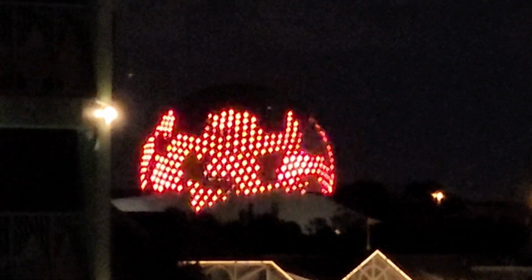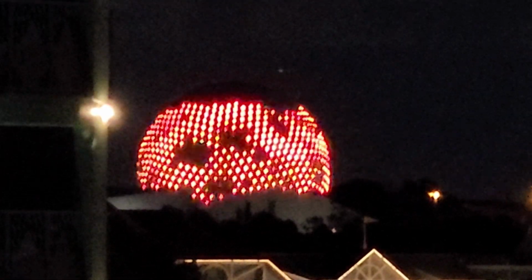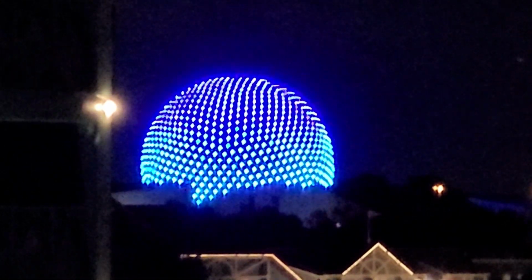Before we move on, here is the view of Beacons of Magic light show from our balcony. As you can see, our camera struggled a bit in this video, but you will have no problem clearly seeing this show in person.